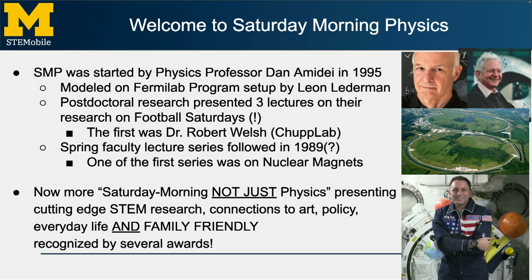Okay, so I want to tell you about Saturday Morning Physics. We're coming up on 30 years of Saturday Morning Physics. It started in the fall of 1995, and it was actually started by a young assistant professor at the time, Dan Amadei, who came here from Fermilab. Fermilab, a picture of its accelerators from the sky is shown in the green. This was modeled on a program developed by Leon Lederman, a Nobel Prize winner, a director of Fermilab, a wonderful educator, a very warm human being, and he told the best jokes and did the best job of telling those jokes.